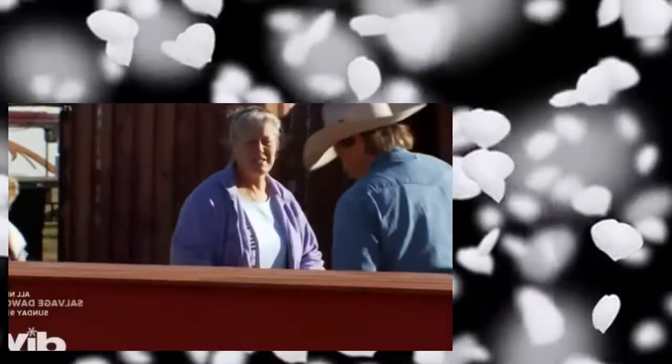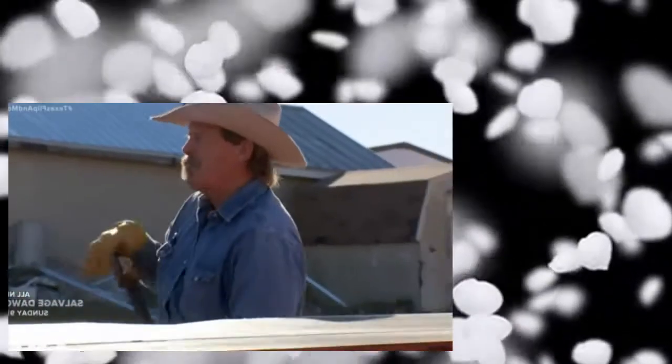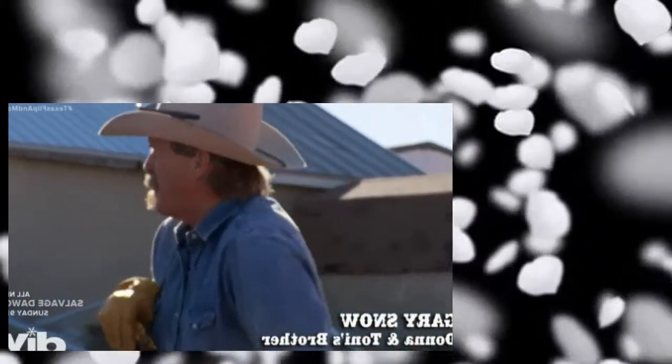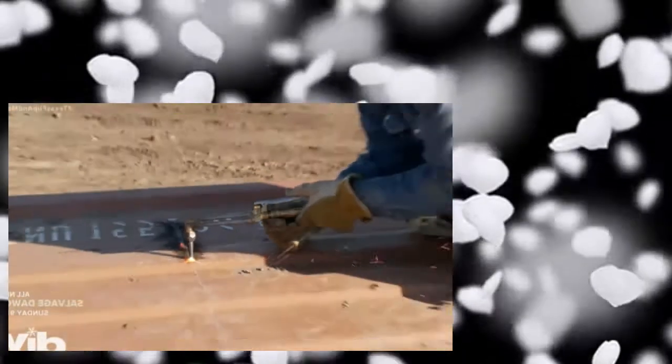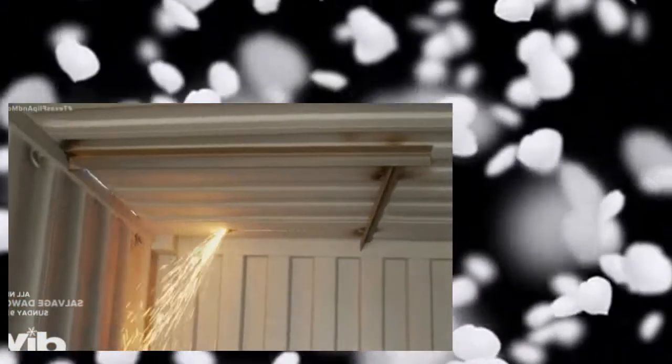Hey, Gary. Hey. You come to stack our... Yeah, I come up to help you get them put where they need to go. They need to be stacked on top of each other. Yes. Before the containers are stacked, holes need to be cut into the steel where the spiral staircase will go.